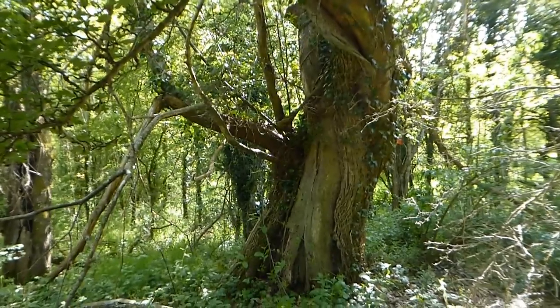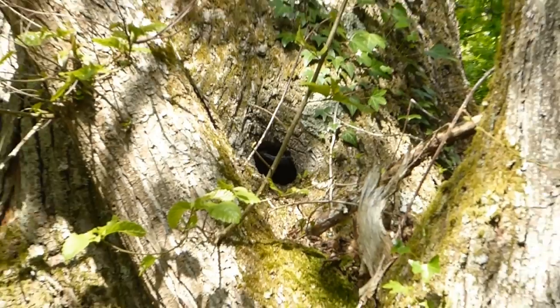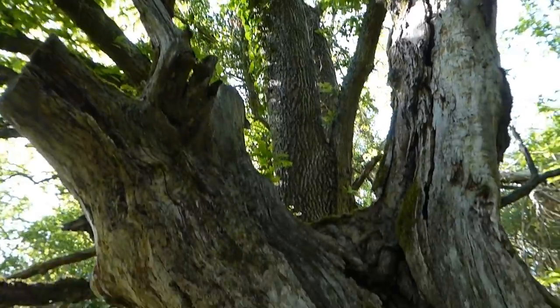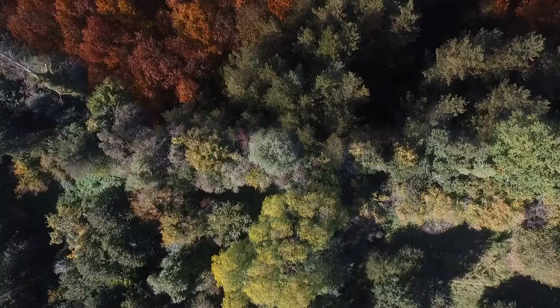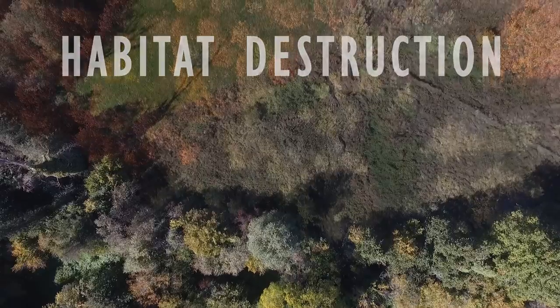So they need to have access to enough suitable old trees for them to settle in within this very small range if they leave the tree or if the old tree dies. Habitat destruction has resulted in less and less of such old growth forests being present in Europe.